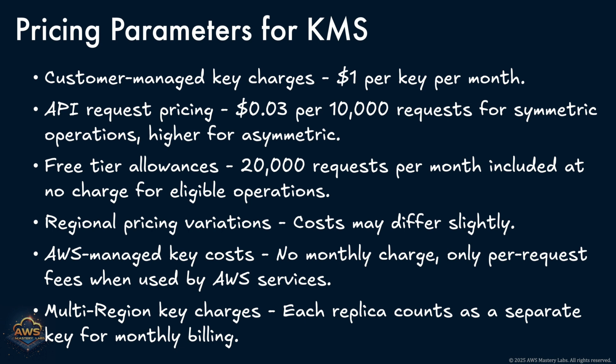You only pay per request fees when the key is actually used. If you choose to use a custom key store, which integrates KMS with your cloud HSM cluster, additional charges apply for the underlying HSM infrastructure, on top of standard KMS fees.